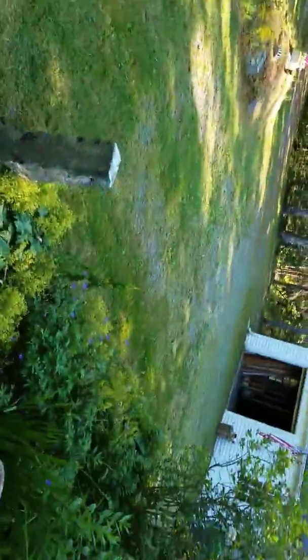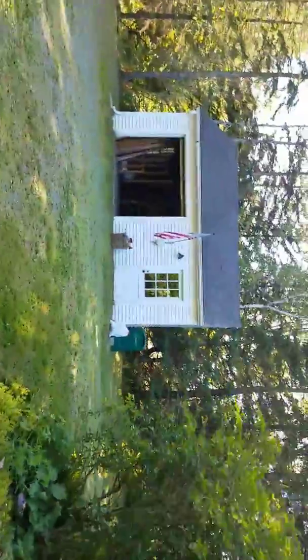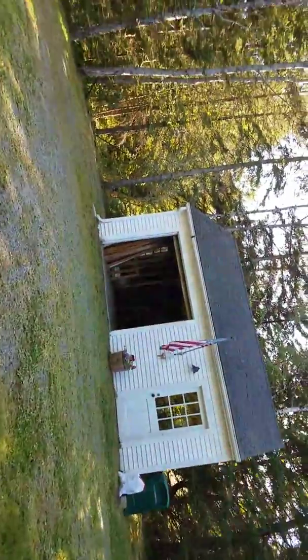So I want to share this with everybody. And, oh, I gotta bend my head because I'm going down these steps again. And let me see if I can show you the outside. See, 1, 2, 3, 4 doors. And then there's a little garage out here. We really haven't gone in there. Seems like a car.